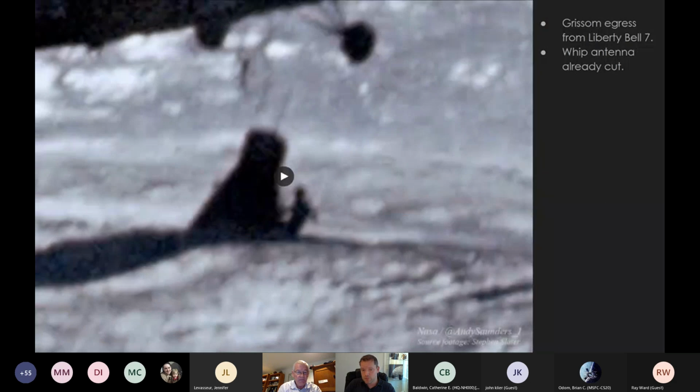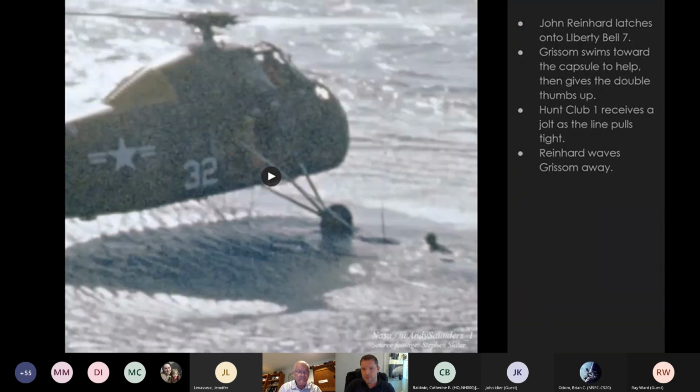Yeah, just about bobbing up. And then this, well, I'll play this one twice. So if we focus on Grissom, first of all, in the bottom right, if you watch, he actually swims towards the capsule as it's sinking, which is obviously incredibly dangerous, but he's keen to recover the capsule. You see him actually gets his hand on the top ring. And I'm convinced if Reinhard hadn't hooked on, Gus would have reached over and hooked that on himself.